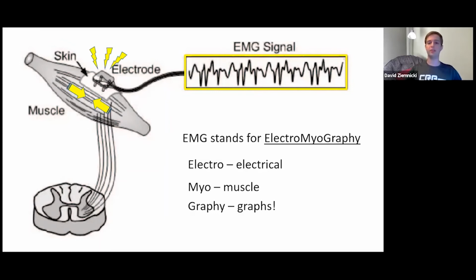For example, if we see a really busy graph with fast up and down motion, we know the muscle is working really hard because it's receiving tons of powerful electrical signals. But if we only see a really relaxed graph that doesn't have a lot of up and down activity, then we know that the muscle has lower activity right now.